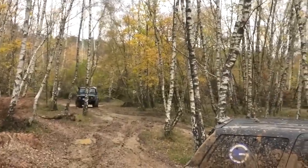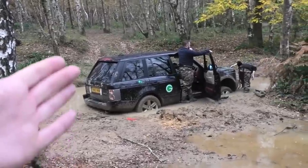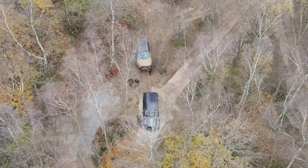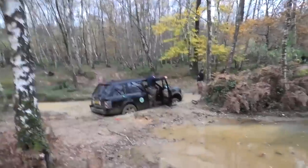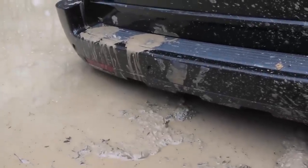Can we get a Land Rover to help? So this heavy Range Rover would not budge from this way, so Lee has turned around and we're going to try and winch from the front. If that doesn't work, then this is a permanent addition to the forest. I love the sound of the V8 idling away in the water.